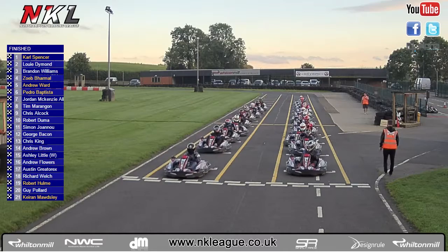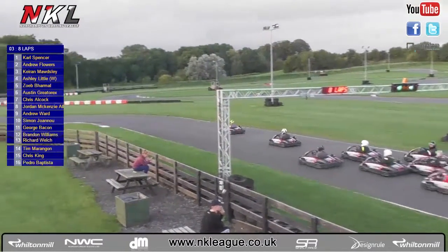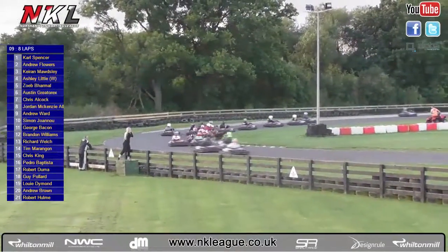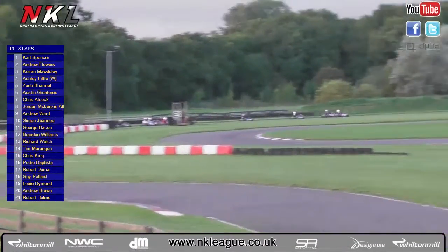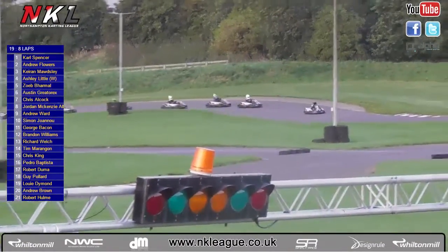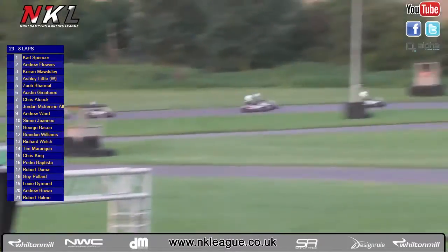Right, and they're off. So we head off down into the first corner then. Carl Spencer's got a clear lead into turn one. Obviously got very nice reactions for those lights. So all head through turn one nice and cleanly, going up the hill now towards Christmas Corner. Carl Spencer's got about 5 kart lengths in the lead. I think that's Zoe there in second position.